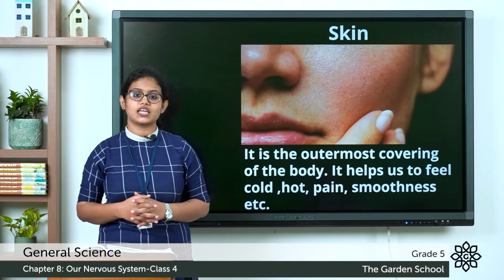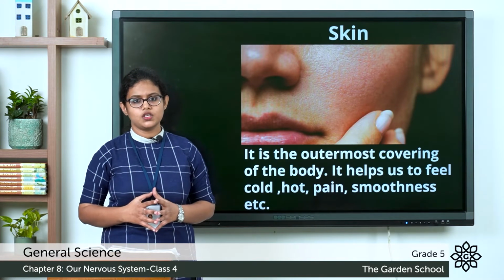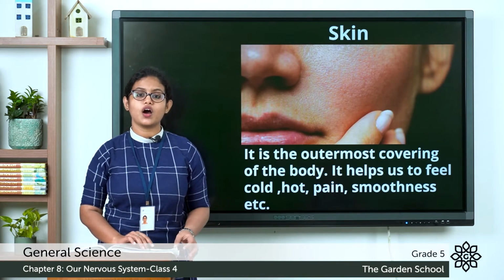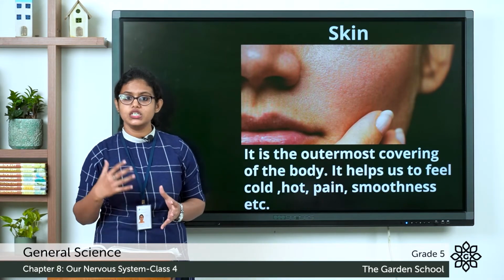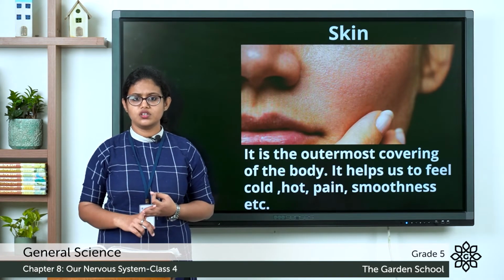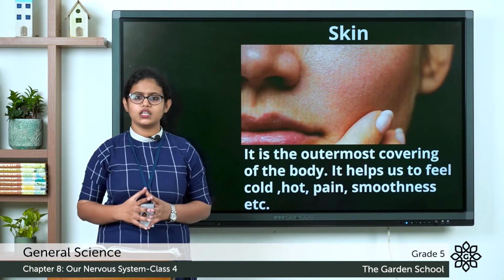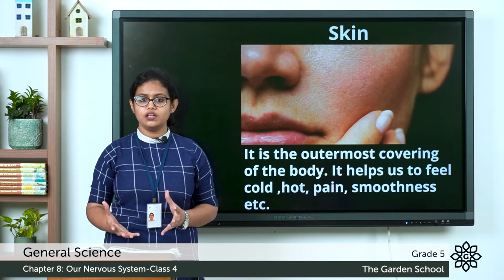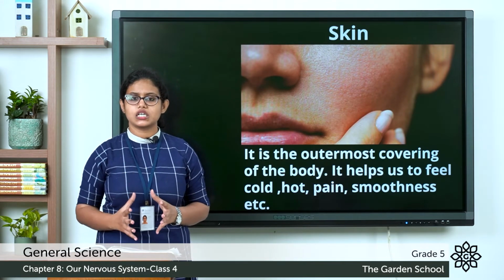Coming to the next sense organ, our skin. Skin is the largest sense organ. It is the outermost covering of our body. We often feel things with the tip of our fingers. Our skin is richly supplied with sensory nerves. Stimuli like temperature, pain and touch are sensed by your sensory nerves. This is carried to your brain, and the brain produces a response, and it helps us to feel the pain, the temperature, etc. So this is how your sense organ, skin, works.